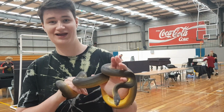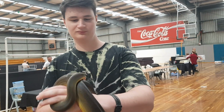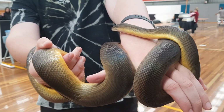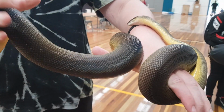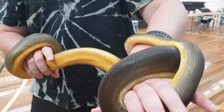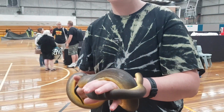Very clingy, it's got me kind of handcuffed at the moment, but it's such an amazing python. Otherwise known as a white lip python. You get amazing white lips all along their jaw. And the Aboriginals used to call it the rainbow snake because of the iridescence all along its back and its body. That's fascinating.